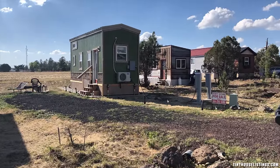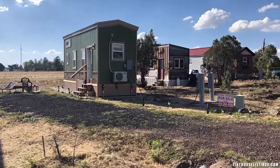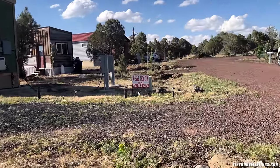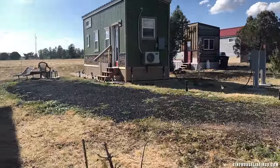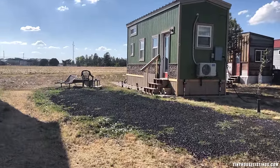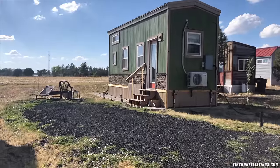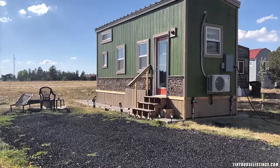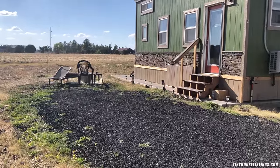Hi, welcome to the outside of 1412 on Lambert Drive, number 4 in Lakeside, Arizona, LuxTiny Tiny House Community. As you can see, the driveway is very long. The lot size is bigger than most here at LuxTiny, with only $350 approximately for the current lot rent.